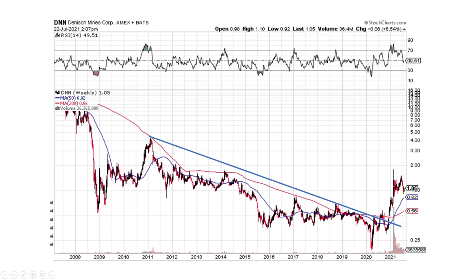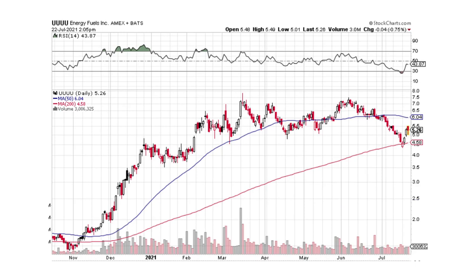Everything looks good. We broke the downtrend on a long-term perspective. We broke it with a massive move, huge volume coming up, and now we're just getting our first big pullback. Completely normal.